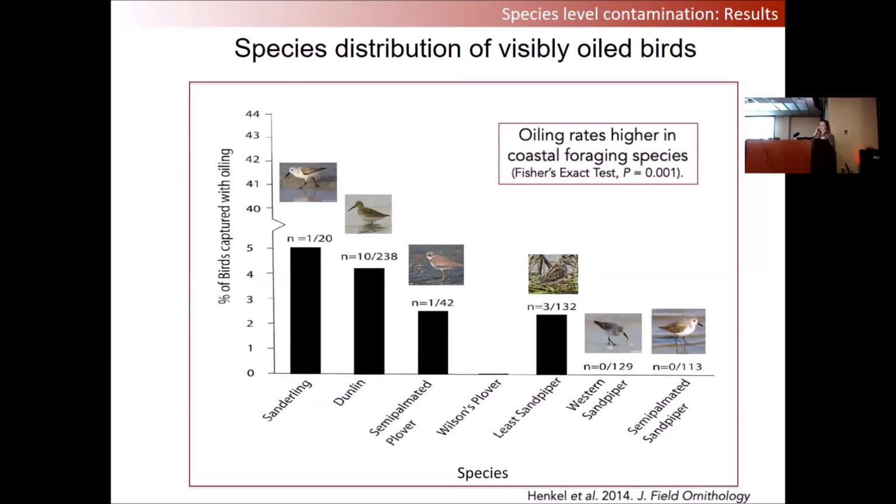Regarding the species distribution of visibly oiled birds, again, our hypothesis seemed to be carried through, in that the more coastal foraging species had higher oiling rates. But I want to point out that during my study, capturing sanderlings was the bane of my existence, and so I only captured 20 sanderlings during my study. Also, they weren't my primary focus for the other parts of my dissertation, but at least one out of the 20 sanderlings that I captured was oiled. But Dunlin, which tend to be more coastal foraging, had 10 out of 238 with some level of oil, and then it decreased down from there.